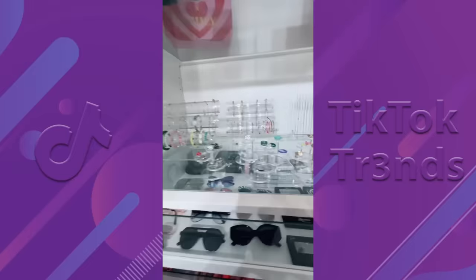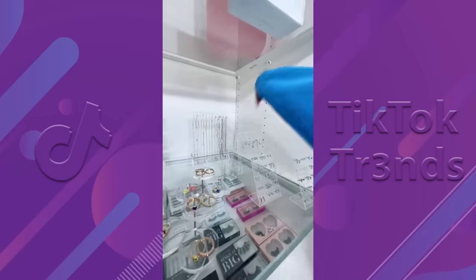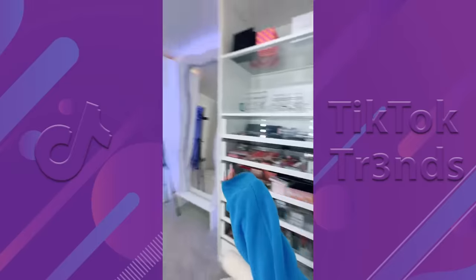I was able to fit everything. I think it's so cute. Now I just have all my accessories and then my jewelry. Love this so much. Especially this part with the hangers. I should probably organize my perfume next because- and this entire room, honestly.